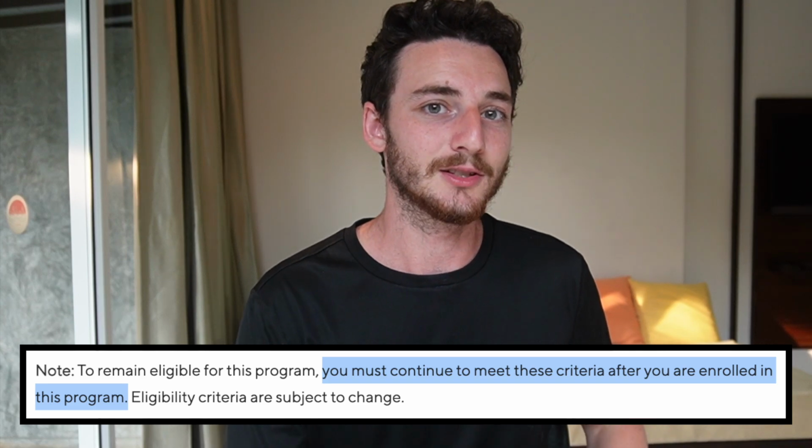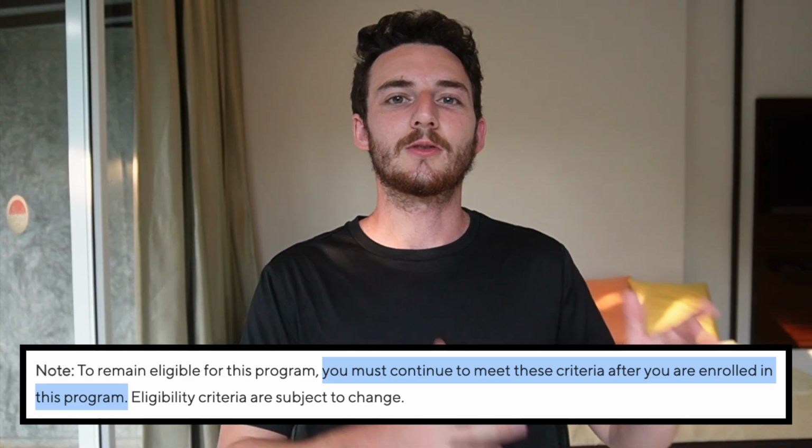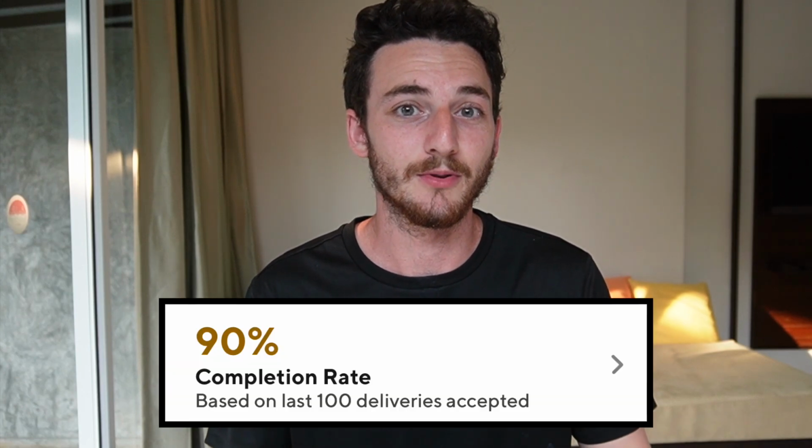I have shown you the note from DoorDash that says in order to remain in the large order program, you have to meet this criteria every single month. Well, I have seen specific examples from certain people that you don't actually need to hit this every single month. I'm not sure if it's like that with all accounts, but there have been times where drivers have not hit 100 monthly deliveries, and sometimes they haven't hit that 95% completion rate that DoorDash says you need to have every single month in order to remain in the program, and they have still remained in the program. So that is something to look out for.